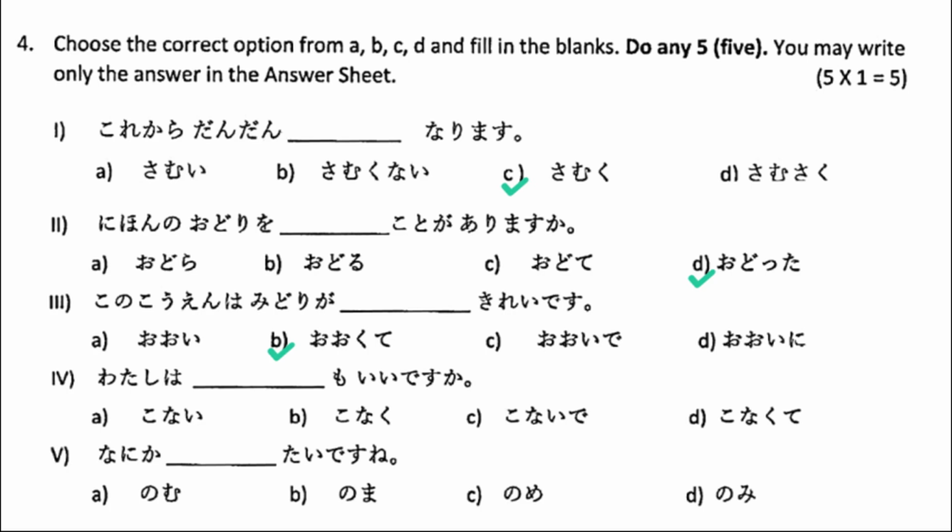Let us see the fourth sentence. From the options, you can make out that the word is konai, which means will not come. You also know the pattern ending with nakute mo ii desu, which indicates that the action described by the verb doesn't have to be done. So the correct option will be konakute, and the sentence will become Watashi wa konakute mo ii desu ka?